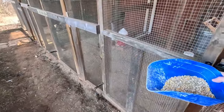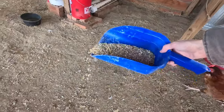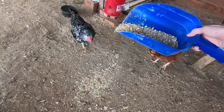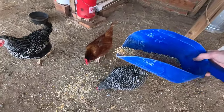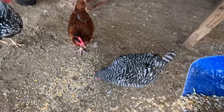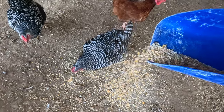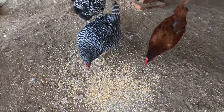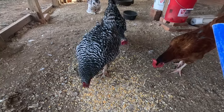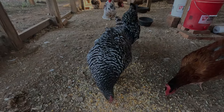Here, chick, chick, chick. Well, she's eating, so that's a good sign. I think she's going to bounce back. I think she's going to be okay. She's a tough old bird. Look at her. All right, that's a good sign.